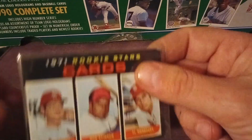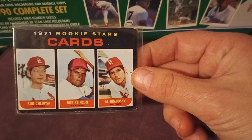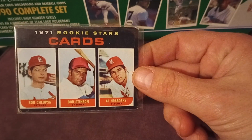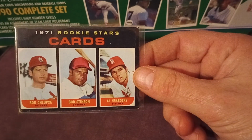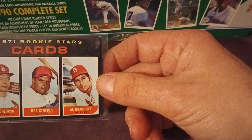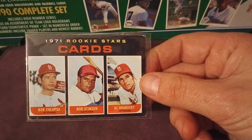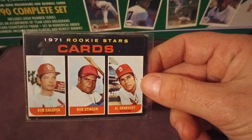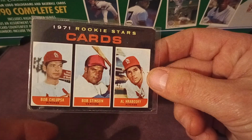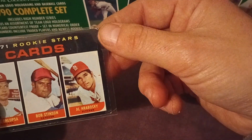This one was nice. The Mad Hungarian, Al Hrabosky, rookie card. I believe this is his rookie. I don't know if he has one in 1970. I don't think so. So the Mad Hungarian, Al Hrabosky. And this is a nicely conditioned card. I mean, it's got damage there, a little bit of damage there, a little bit of tipped corners.